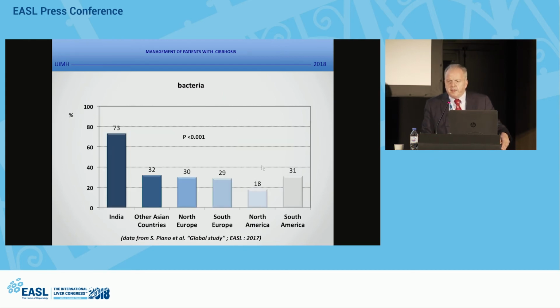Well, this is the distribution of infection sustained by multidrug-resistant bacteria among the different geographic areas. There is a huge difference. You can see that in India, the rate of infection sustained by multidrug-resistant bacteria is higher than 70%. In all the other geographical areas, it is lower than 35%.